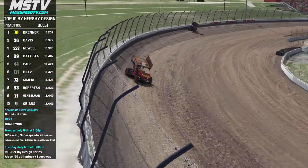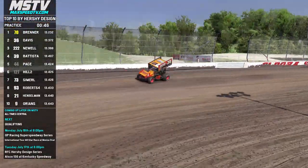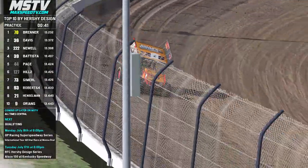So with 1 minute left to practice, so far our top 10 and times brought to you by the Hershey Design Company. See Chris Brenner, Nathan Davis, and Weston Newell rounding out your top 3 here. Coming up in about 40 seconds, we'll be qualifying.